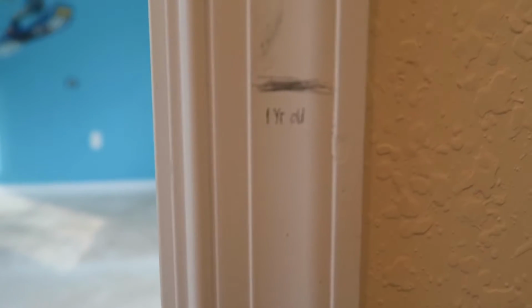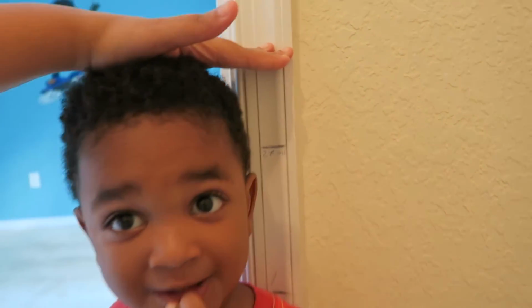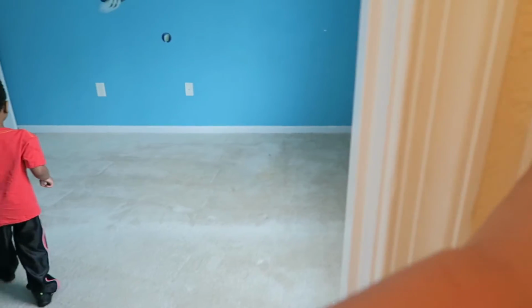Oh, this is a memory right here. So his measurements are here. This is his one-year-old mark. His two-year-old mark. Look, this is where you were when you were two. And now, look, you're taller already. You're growing, boy, look. You're all the way right here now. You're getting so tall. Oh, you gotta say bye to that. Bye. It's okay. We'll do the rest of your measurements at the new house, okay?